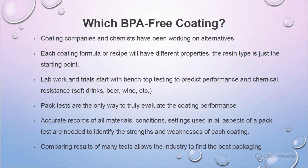The coating company goes to the can making company. They put a test together to get samples. One of you tests it, and it may or may not work. Hopefully they've done their homework, and at least they got a good starting point. But it often takes repeated testing and repeated tries to get this to work well. So some of the bad press about BPA-free or non-BPA coatings may just be that you're hearing about early trials, and you've got to take good notes.